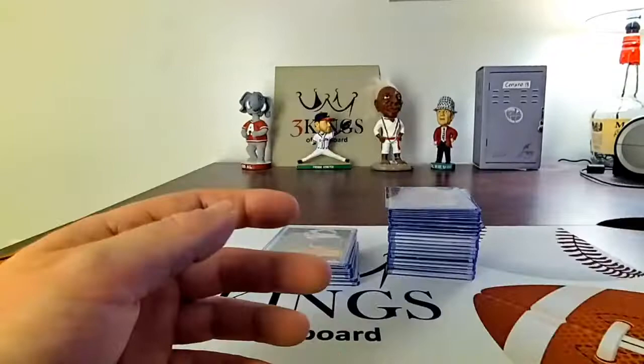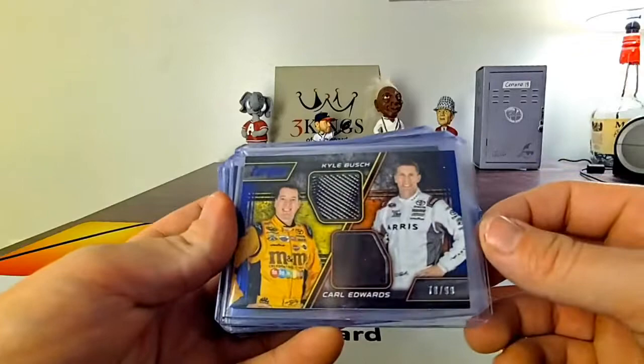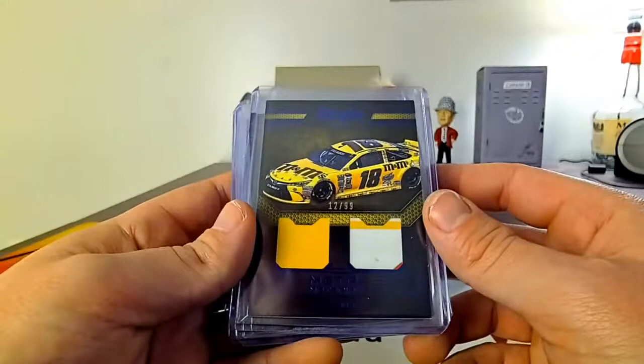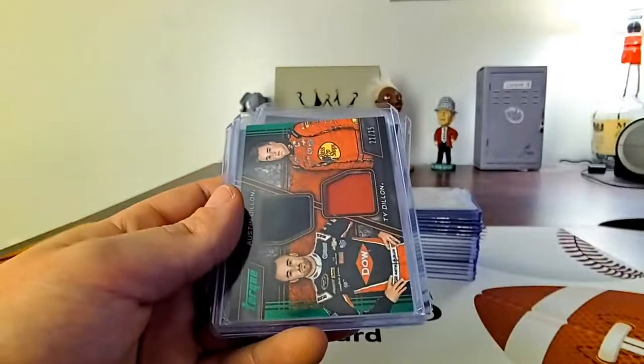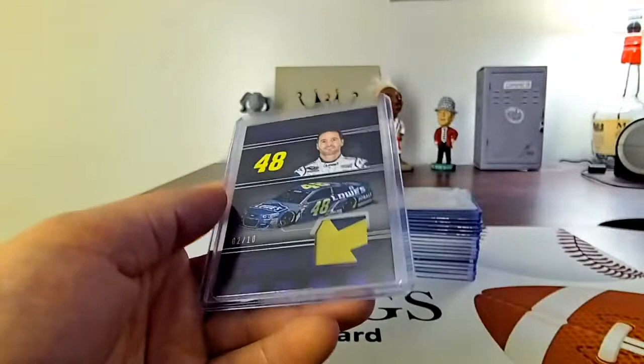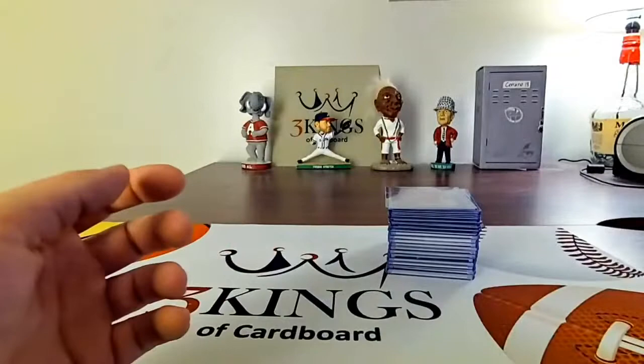All right, so we had Carl Edwards got the dual to 99 there. Who is that? That is Jeb Burton to 99 quad relic. Kyle Busch to 99 metal materials. Dale Earnhardt Jr. to 49 metal materials. Austin Dillon, Ty Dillon, 22 and 25. Somebody had both of those. Ryan Newman got the dual to 25. Menard Newman dual. And then 2 of 10 rubber relics, Jimmy Johnson. And then, yeah, they do.